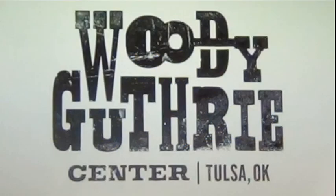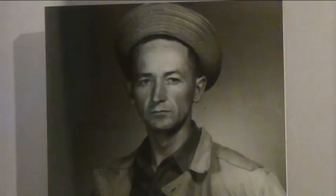On Friday, May 25th, Carol and I visited the Woody Guthrie Center in Tulsa. Woodrow Wilson Guthrie was an American singer-songwriter, one of the most significant figures in American folk music. Woody was born in Okemah, Oklahoma on July 14, 1912. He was said to be a keen observer of the world around him. He used his talent to connect to people in his music. The people, music, and landscape he was exposed to made lasting impressions on him.